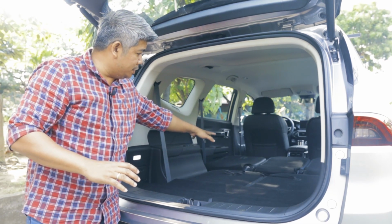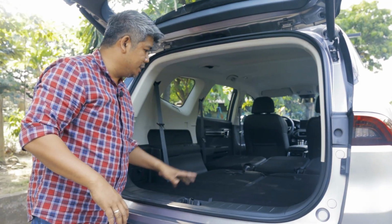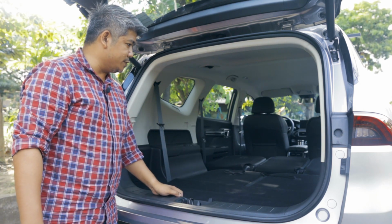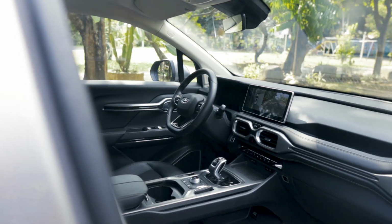Okay, so with the middle row and the last row folded, now you have more than enough space for your dogs, dog food, for groceries.